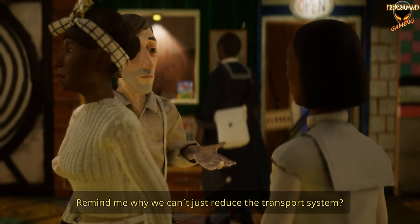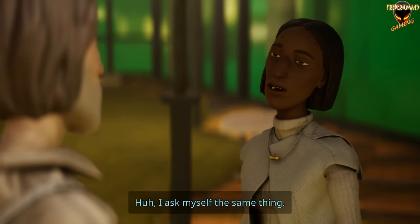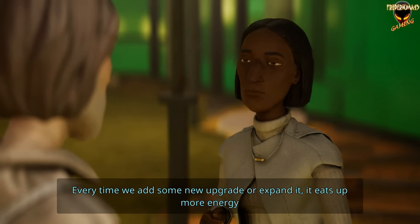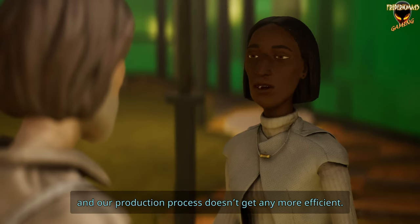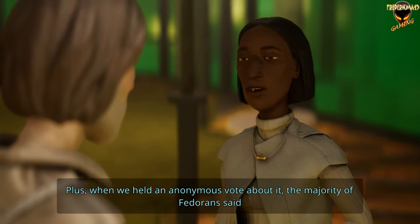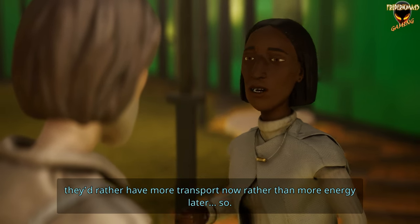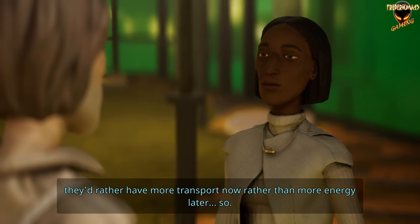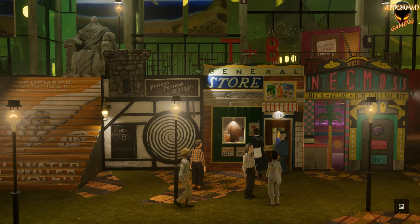Remind me why we can't just reduce the transport system? Huh, I ask myself the same thing. Every time we add some new upgrade or expand it, it eats up more energy. Our production process doesn't get any more efficient. Plus, when we held an anonymous vote about it, the majority of Fedorans said they'd rather have more transport now rather than more energy later. So... I'd better go. Thanks, Brigitte. See you, Harold.